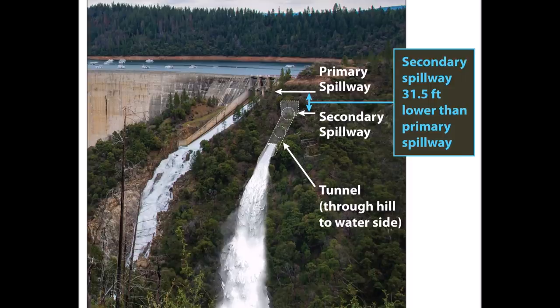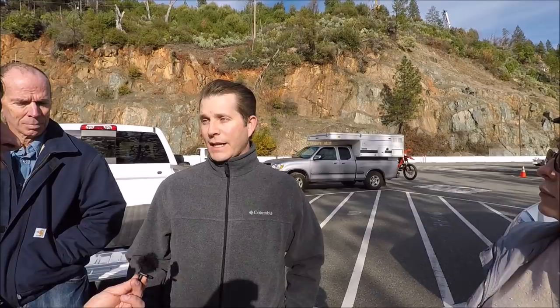So the inspiration for this additional spillway is that it allows additional control over the reservoir. We had a major flood in 1986, and then we had a flood in 1997, and we commissioned a study to determine what could be done to provide more flood control protection. And so with this new spillway, is the entry going to be above or below the existing spillway gates? The entry of the spillway will be 31.5 feet lower in elevation than the existing primary spillway.